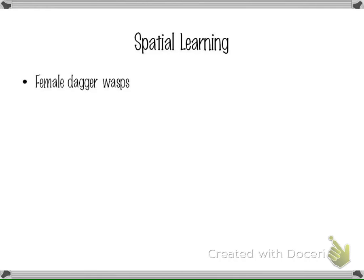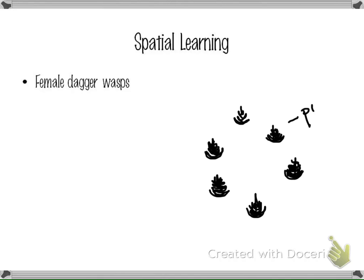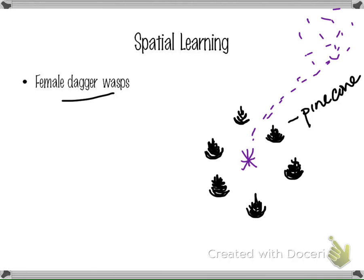Spatial learning. Okay, so let's pretend these look like pine cones. And the female digger wasp, they know where their nests are in relation to other landmarks. So let's say this is her little nest, and she takes a flight, and she's buzzing around over here, and when she comes back to her nest, right?